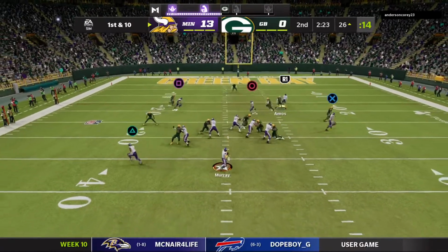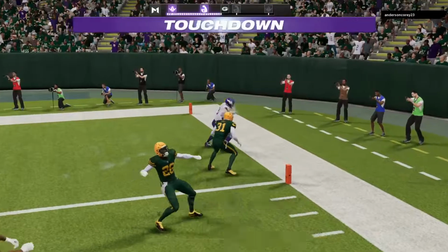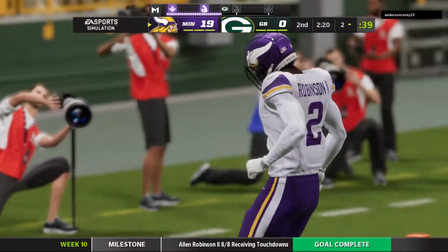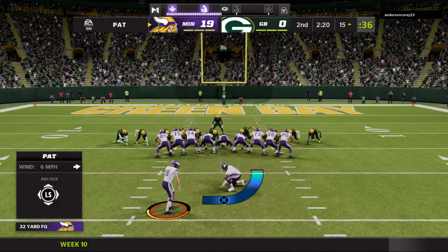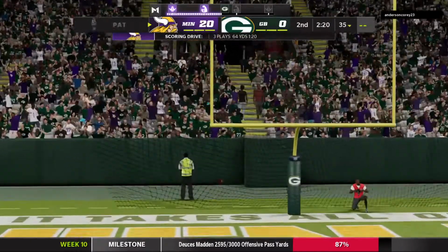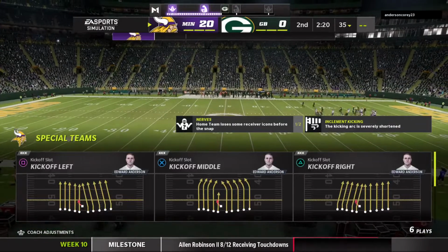On 1st and 10, here's Murray. That's going to be caught. Touchdown. Allen Robinson with touchdown number 8 on the year. And the Vikings find a way to stretch their lead. Extra point was hooking, but he does make it through. And that pushes the lead up to an even 20.